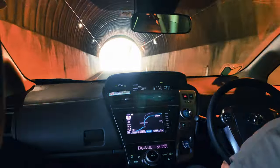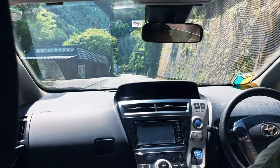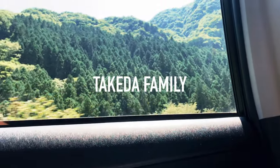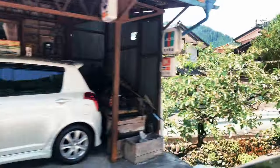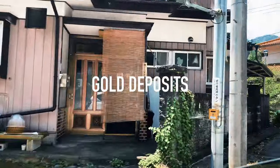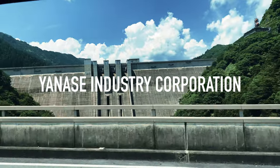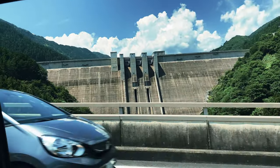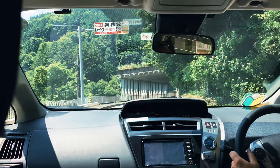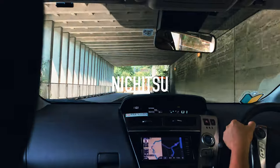So a little background about Nichitsu. Nichitsu Mining Village was first established by the Takeda family, a samurai from the late Heian period, year 794 to 1185, and it was discovered to be rich in gold deposits. In 1910, Yanase Corporation bought the mine from the Takeda family and the operation to extract iron ore took place. It was then bought by Nichitsu in 1937.